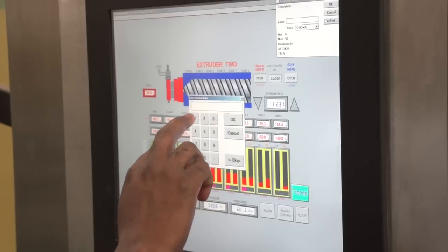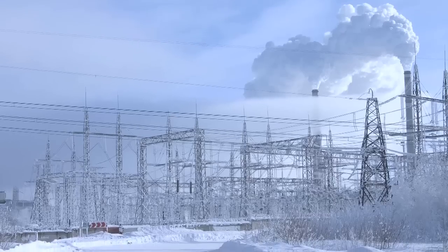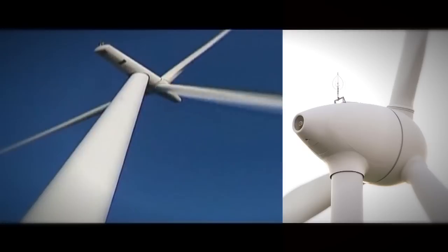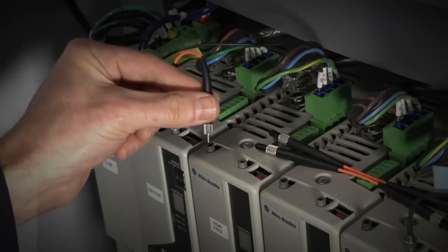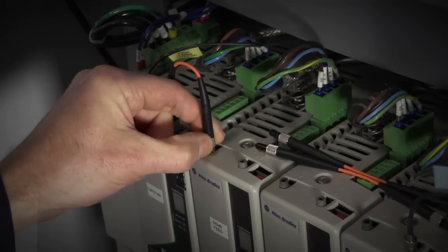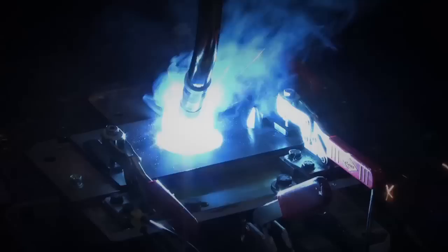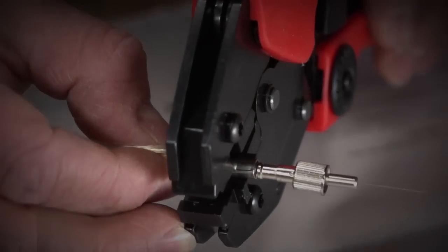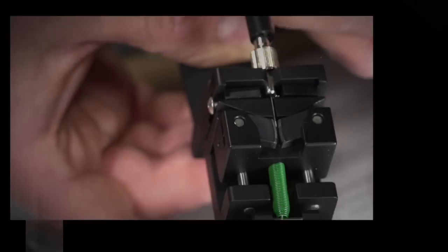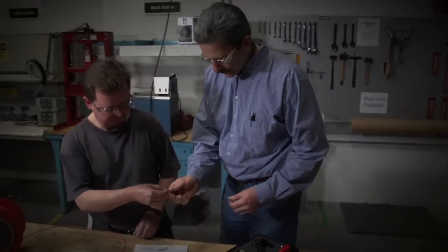Whether it's the factory floor network, locomotive switchgear installation, substation automation, or wind tower control interconnection, ease of use, high bit rate support, and long-term reliability are essential. Designed to thrive in harsh environments, OFS HCS fiber optic cable products with easy-to-use crimp and cleave termination solutions are ideal for high-reliability industrial networks.